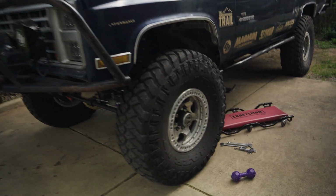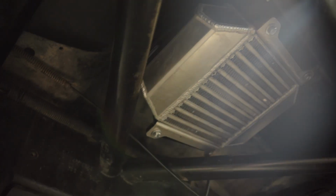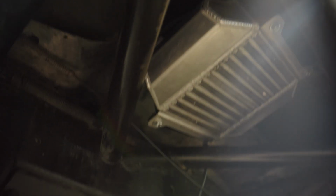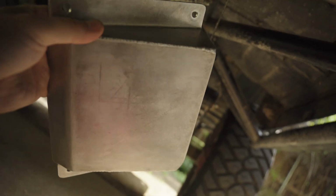So the truck is back from the guys at Tribe, and I'm going to show you exactly how they put in those oil coolers. Here under the middle of the truck, just under the driver's seat, is where the engine oil cooler is mounted. They did a really nice job making some brackets and a little shield. It's actually really tough to shoot here on the truck, but hopefully you guys can see this. This is the shield that's going to be done.